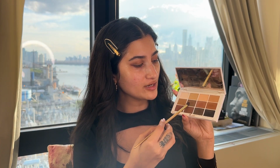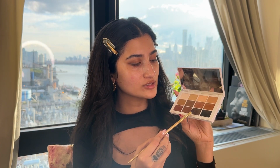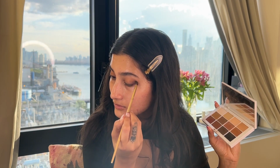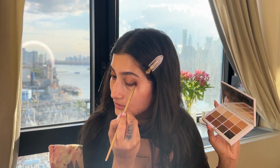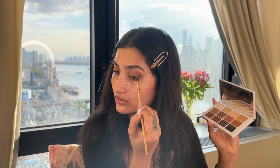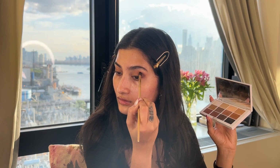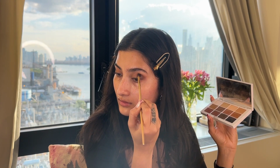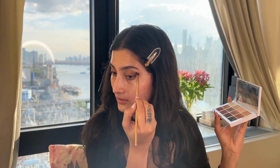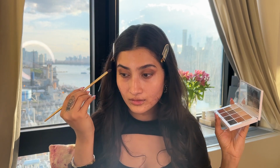So I'm going to pick up this shade. It's not too dark, and I'm going to take a little bit of this dark shade. And I'm going to only focus this on the outer V, on the top lid. This is only to add some definition, and I'm not bringing anything down. I'm going to focus it up because we want a lifted eye look. Like that.